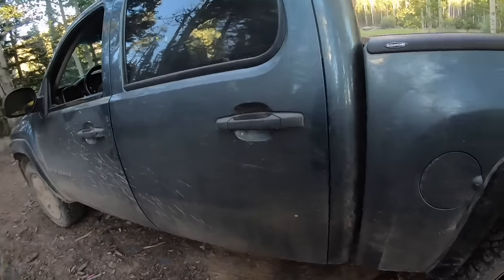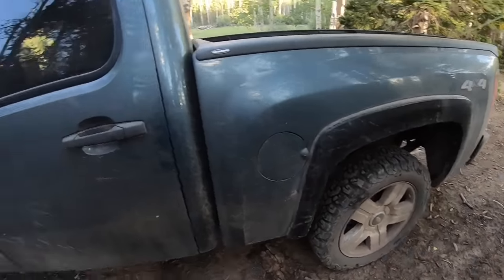But yeah, I got a long drive back on a brutal trail. Hopefully my truck can handle it. I mean, it just barely made it through the first time. But I trust this truck. It's a complete tank. I trust that it can get us home.